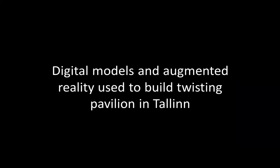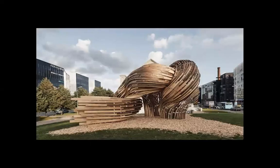Digital models and augmented reality used to build twisting pavilion in Tallinn. Now this one is more radical, very much so. Look at this. It's a pavilion. Okay, I understand.